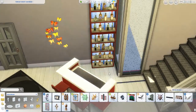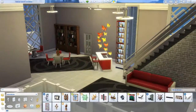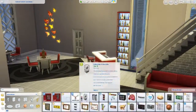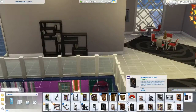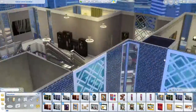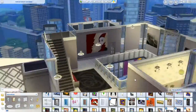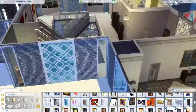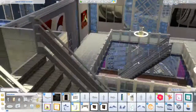So that's what I'm doing, and I just love these butterflies. I've used them a few times now, as you might notice, but I just love them. And now we have all this gray and red and black. See, it's like we go back down to the kitchen again. It's the same color, I know, but I just love it.